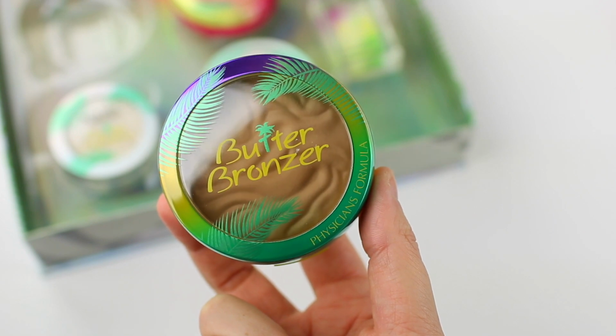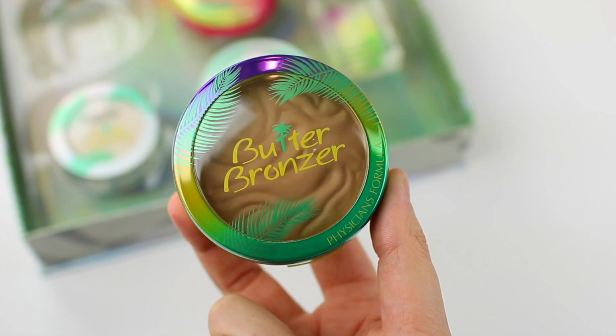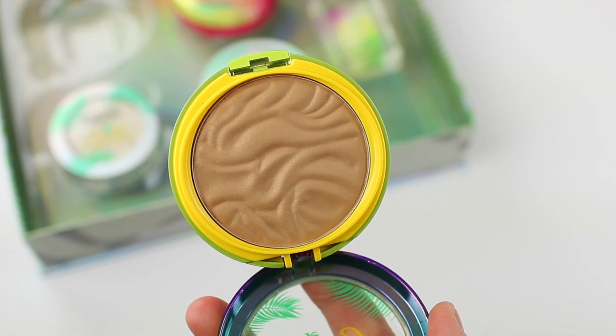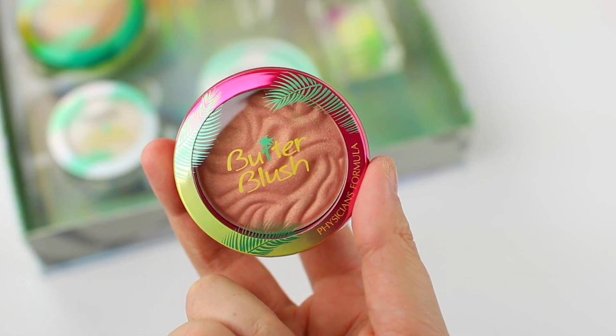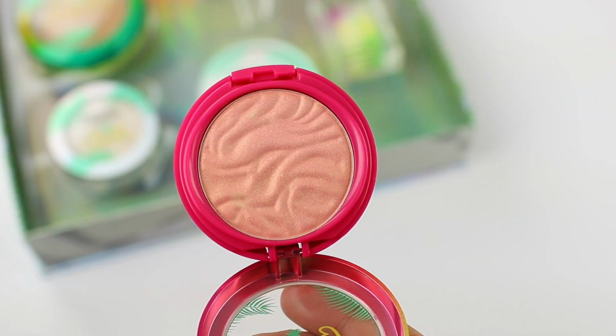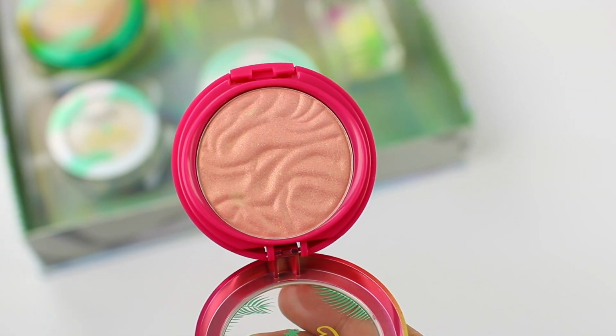So the bronzer comes in the shade Bronzer, which is kind of like my perfect shade. So if you have a darker skin tone than me, it's probably going to be too light for you. And then the blush comes in the shade Natural Glow. This is the lightest blush they created. I wish they did a darker blush because I feel like this is not going to work for the majority of skin tones out there. I like it because I like really glowy blushes, but it would work more as a very subtle highlight for most skin tones.